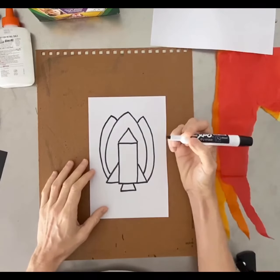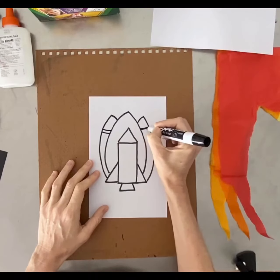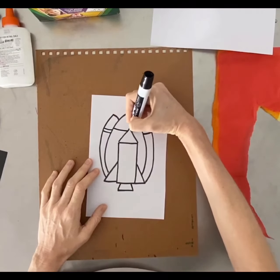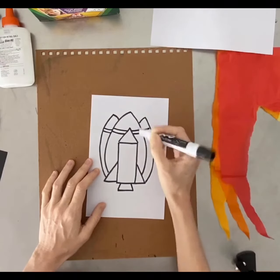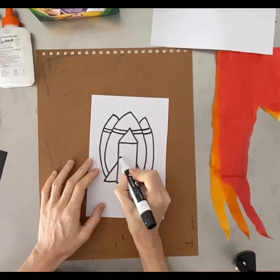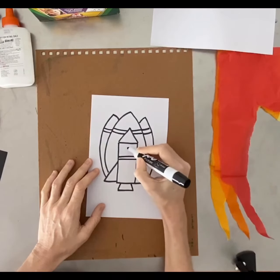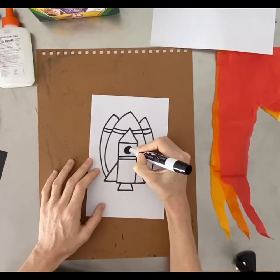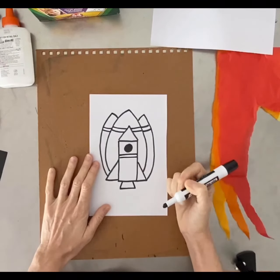So let's put in a few little designs. I'm gonna add a stripe here, just so it's a little bit more exciting. And I'll put a stripe on my fuel tank as well. So each rocket booster has a stripe, and the fuel tank in the middle. I'm gonna put a matching one on the space capsule. If you want, you could put an opening so that way the astronauts, us, can see out of it. I'm gonna color mine in black. And any other little designs that you wanna add.